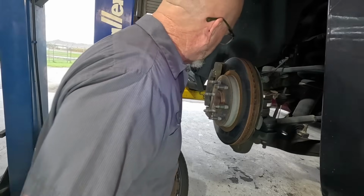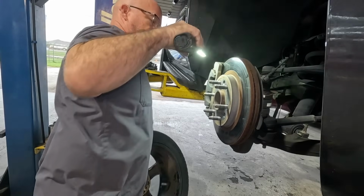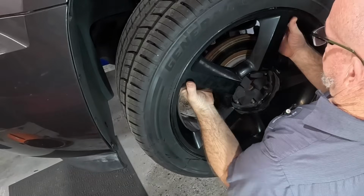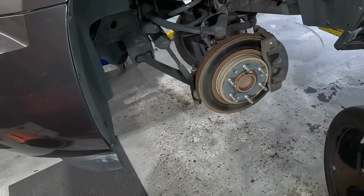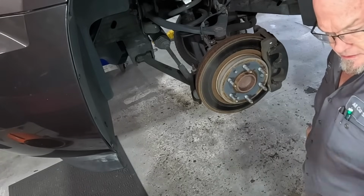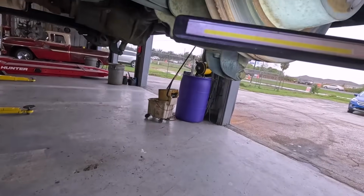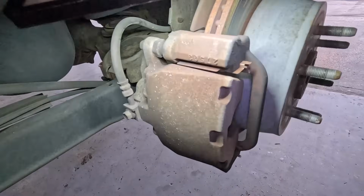All right, well, it's about 4 or 5 millimeter on this wheel, right on the edge. These things are big. Oh, same thing over here. It's about 3, maybe 4 millimeters in the back too. Definitely got a lip. The inner pad's about the same.